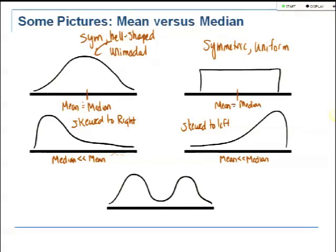And what's the descriptor for our last graph there? Bimodal. Two main modes are peaks. It's still roughly symmetric. And where would the mean and median be there? Kind of in the middle again. Does either one of those measures of center really represent what we think of as the center, that sort of typical value? Not very well. So neither does a very good job as a summary measure here.